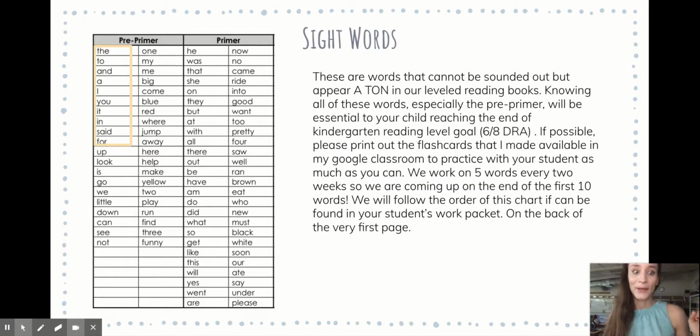All right, this is a big one, especially with distance learning. I've been finding it particularly difficult to get some really great sight word instruction in. So I wrote a lot that I wanted to share with you. These are words that cannot be sounded out most of the time, but they appear a ton in our leveled reading books. Knowing all of these words, the pre-primer and primer words, is going to be essential to your child reaching the end of kindergarten reading goal, which is an E or F, or a 6-8.